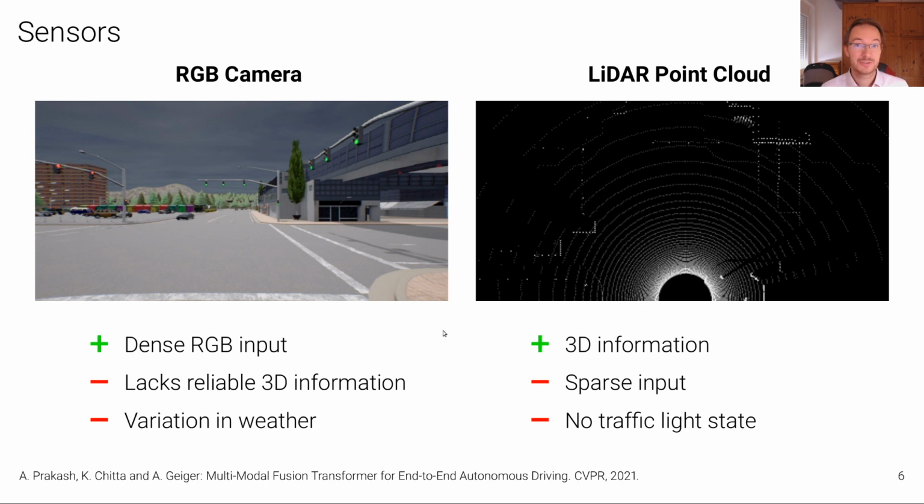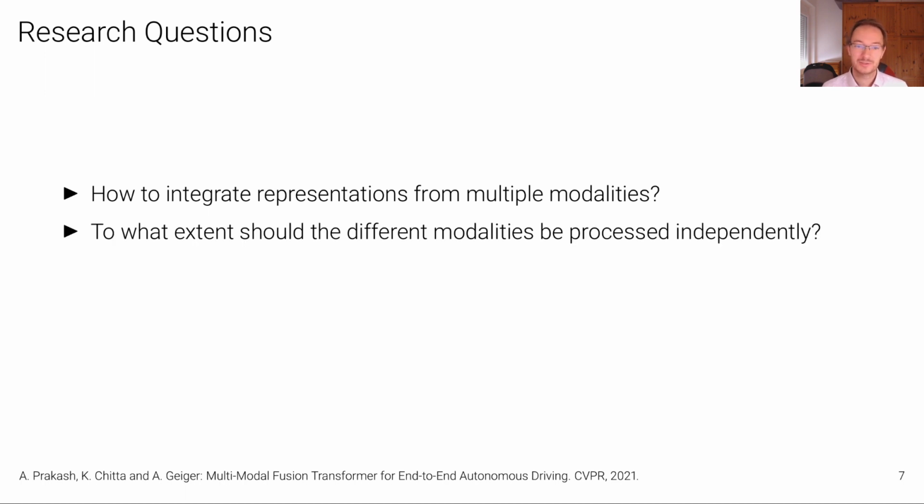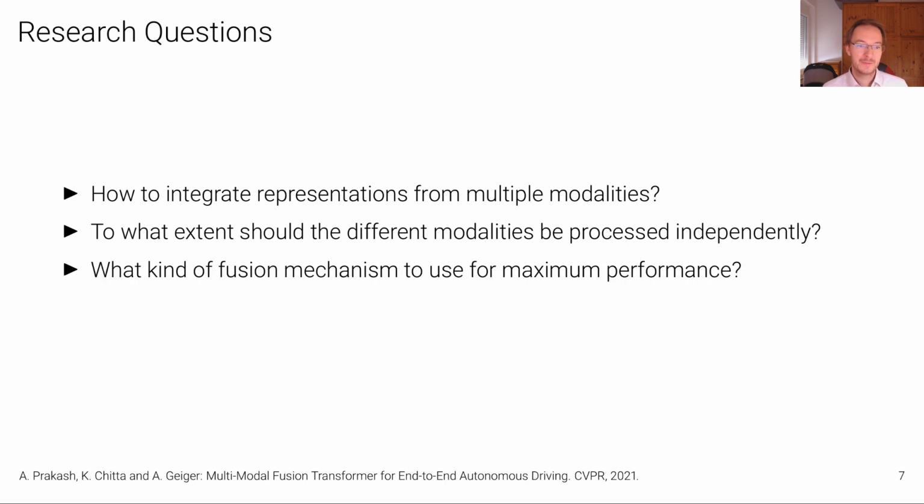Therefore, the natural question to ask is, how can we most effectively combine these two signals into a robust driving command? And this is the research question for this paper: how to integrate representations from multiple modalities. To what extent should the different modalities be processed independently? And what kind of fusion mechanism to use for maximal performance?